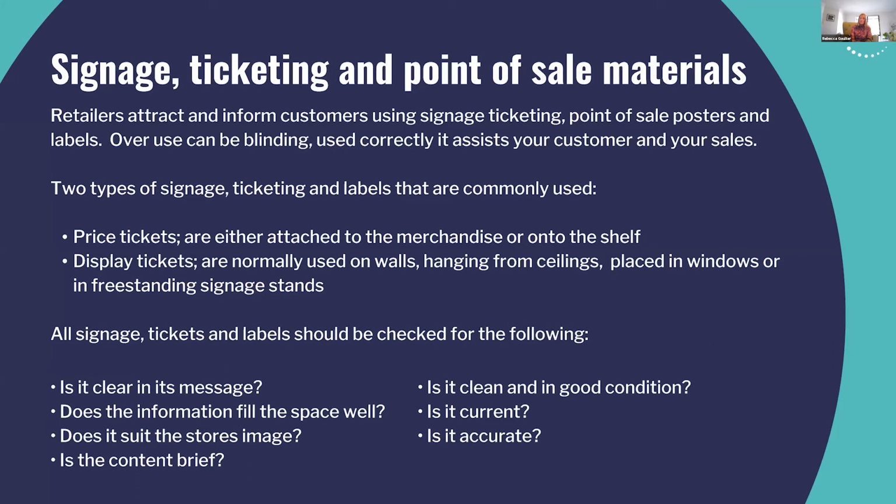Signage and ticketing and point of sale materials. So obviously as retailers, we attract our customers in with our wonderful displays that are relevant to our target market. Signage and ticketing is also a way that we can inform our customers. So we don't want to have ticketing that is too hard for our customers to get to. We want to make sure that we are using it correctly so that our price tags are relevant to the stock or merchandise that actually is on the shelf.